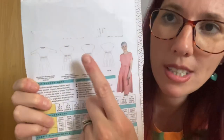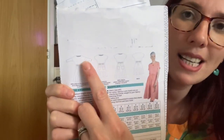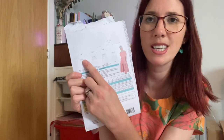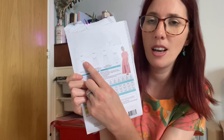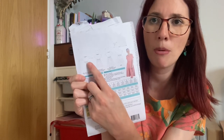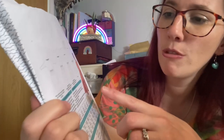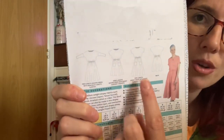And then these are the line drawings. So it's got a grown on sleeve, and then you can add a bracelet sleeve if you want to. For all of my versions that I've made, quite a few Lotta dresses, I haven't ever added the bracelet length, but I've seen some beautiful versions where people have added that length. And then you've got the option for it to stop at your knee, or you can do midi length.